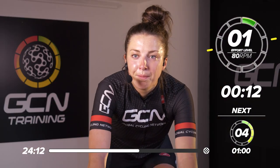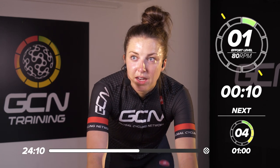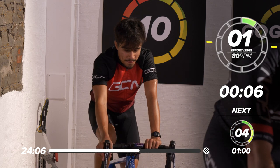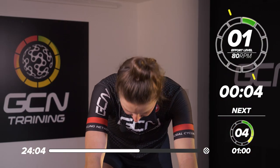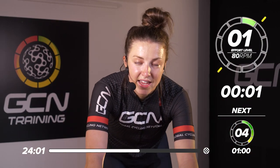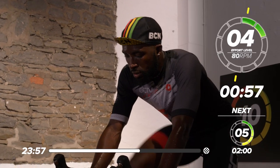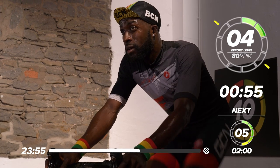15 seconds to go. Start thinking about this effort now. 10 seconds. And again, we're going to ramp it up all the way to 10 out of 10. In 2, 1, 4 out of 10. 80 RPM for 1 minute.